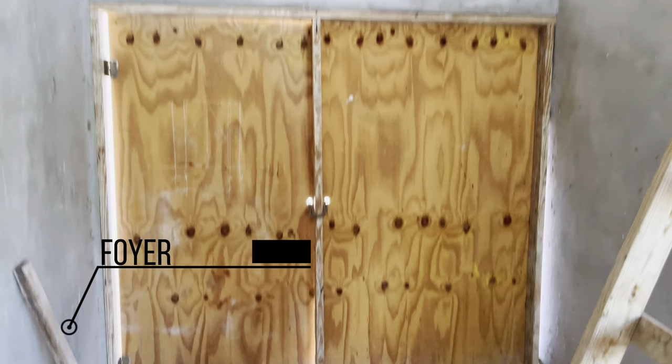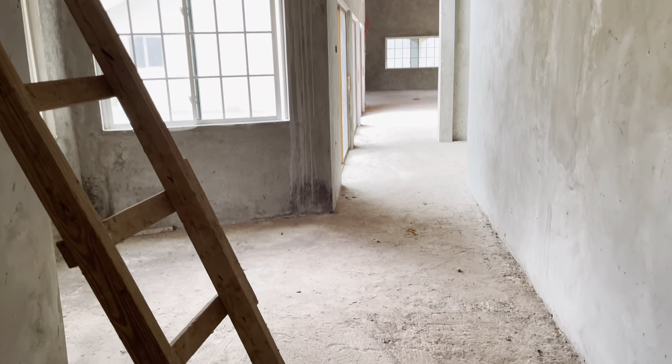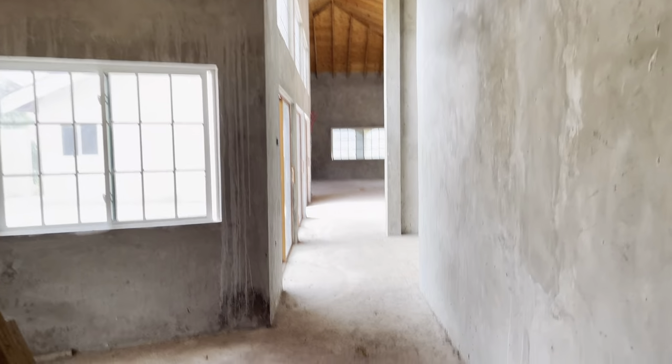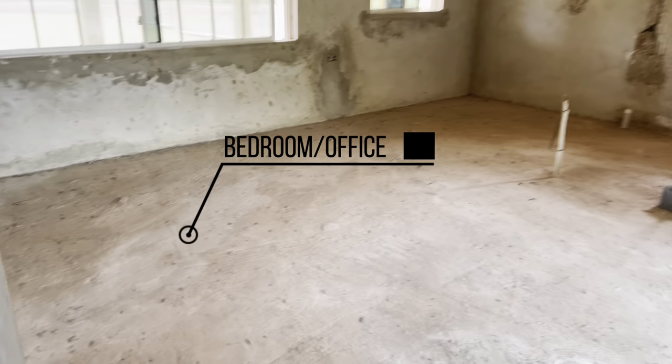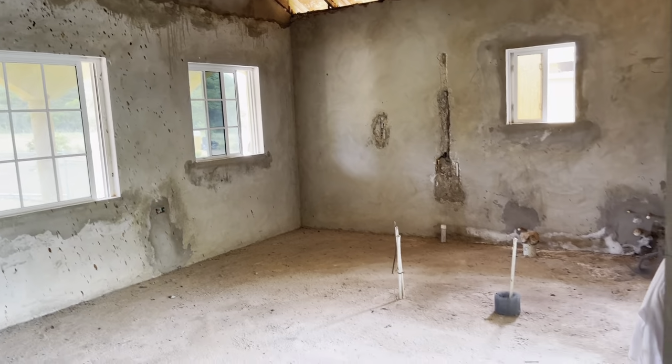So I'm standing in the foyer. This will be the main entrance. And when you enter, this is what you see. Very high ceilings. Off the entrance is a bedroom, which will be an office or guest space, and it will have its own bathroom and closet.